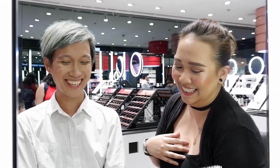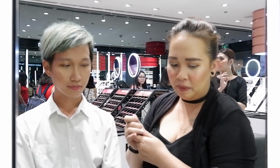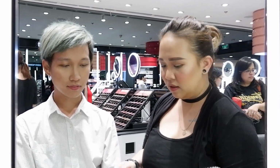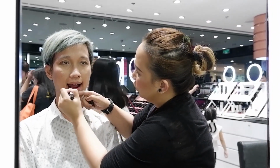Finally, actually I really don't like putting lip gloss on guys, because other than it looks girly, it looks fake. Okay. What I'm gonna do is get Prep and Prime lip, and then just put it all over, so the lips won't look as dry.